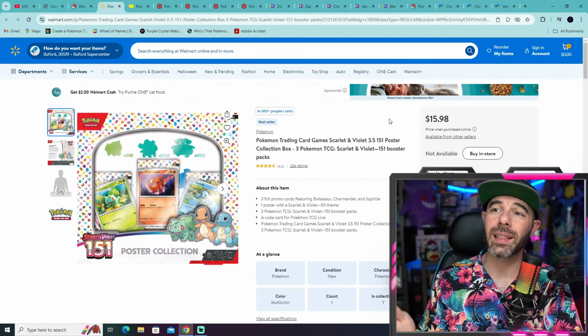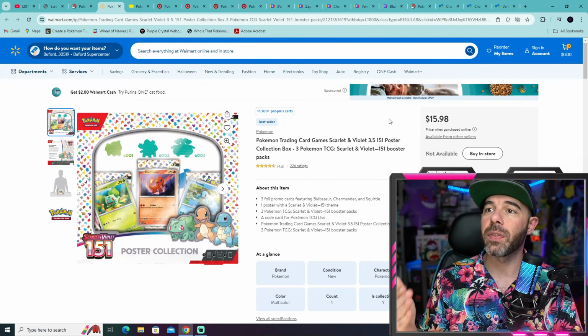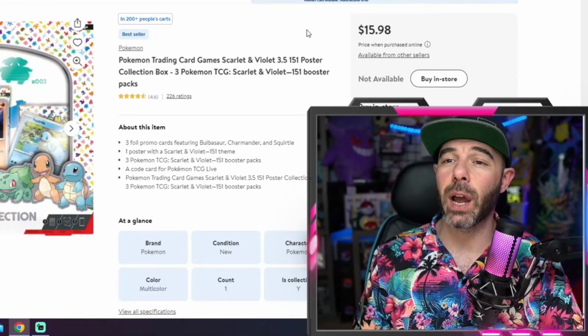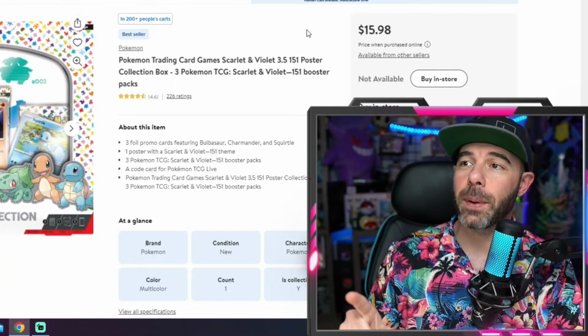So we got some of these last Thursday. We got 2 cases worth. I think we opened a couple on stream the other day, and we've been using them for our series actually, which has been a lot of fun. But I haven't seen Walmart.com restock anything else recently other than the poster collections, but there have been multiple drops for these, so I'd definitely keep an eye on Walmart.com.